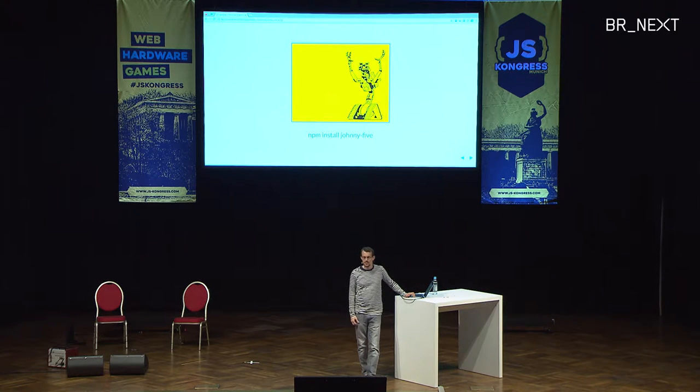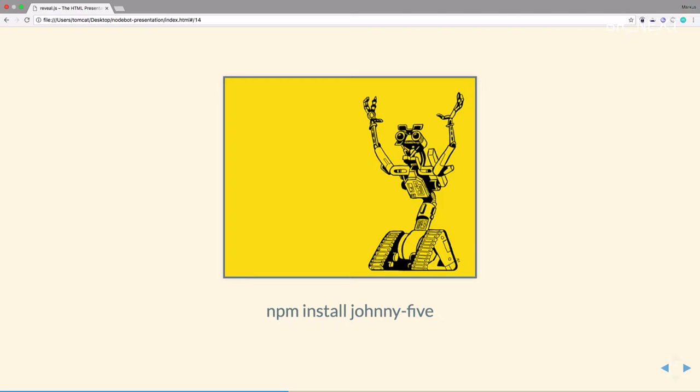So you don't want to code your robot from scratch, so you use a framework. Same as if you do web development or Node.js development. There are two main ones, Cylon and Johnny-Five. I usually use Johnny-Five. The people that are a bit older might remember the movie which this robot was in.